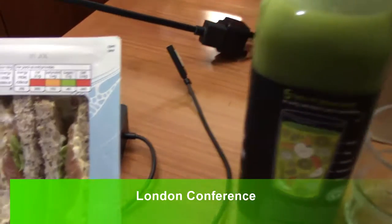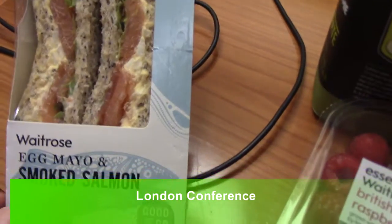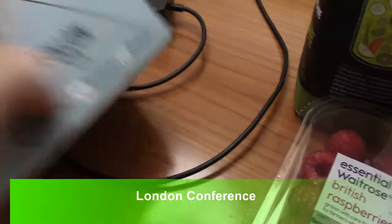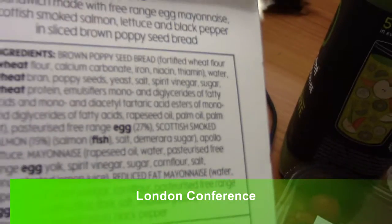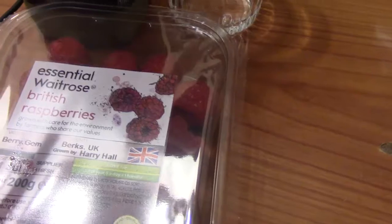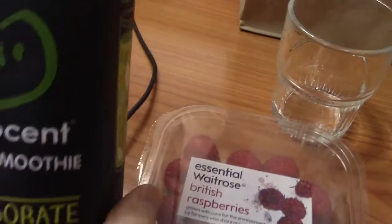All right, guys, so I just came back from the grocery store and I picked up some things to try out. So this is the egg mayo smoked salmon. There's no dairy in there, so that's why I picked it up. And that's the ingredients if you guys want to check it out. And we got some raspberries, which I finally picked up, and this Innocent Super Smoothie that I can't wait to try out. All right. Stay tuned.